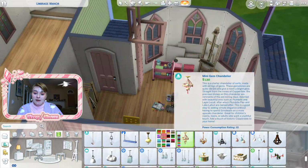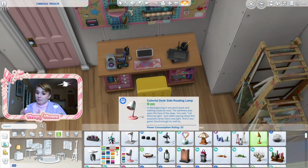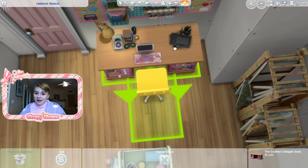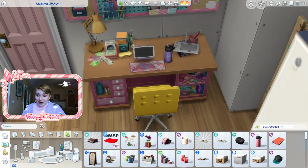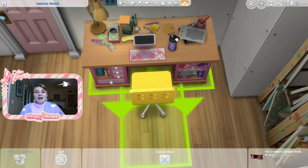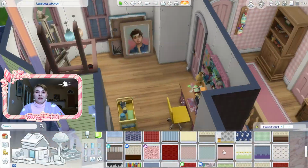Sewing is hard. If this is a dream home, which it is, a self-indulgent pastel birthday dream home, it has its own craft room for all the arts and little crafts. It also has a ladder to an attic, which I was going to put.